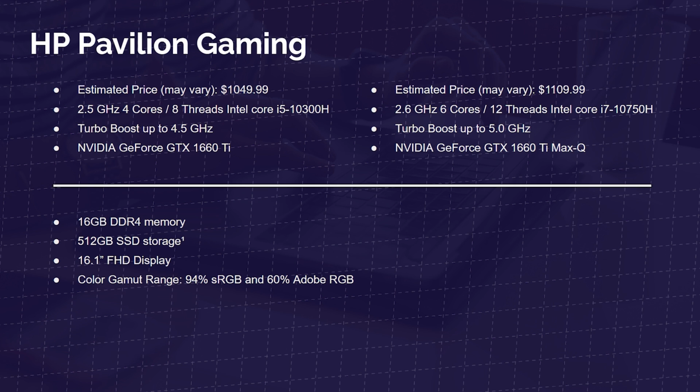This laptop does come with 2 setups as well. You can get the i5-10300H or the i7-10750. I would personally lean towards the i7-10750 as it's going to give you faster performance inside of the programs. However, as you see, there's a slight trade-off here. This Max-Q is a little slower and less powerful than the standard version, the 1660 Ti. So just consider those differences. Do you want more processor power or do you want more GPU power? I will leave that up to you.